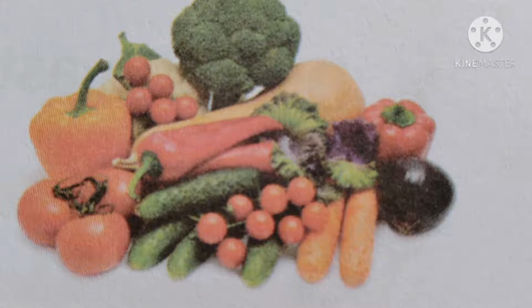2. Pulses. Peas, green gram, masoor, chawli, and dals are some of the pulses, and also tur dal, urad, and channa from pulses.